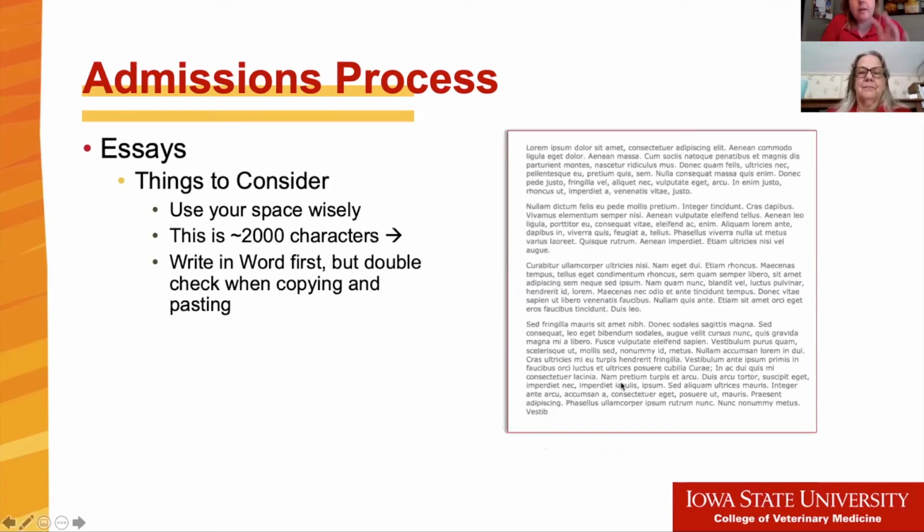Here is essentially what those 2,000 characters will look like. Things to consider: obviously, you want to use your space wisely. You don't have a ton of space to ramble on. You want to be succinct, and you want to essentially answer the question. That's the biggest thing to think about, is to answer that question.